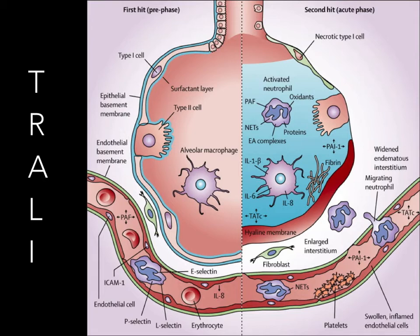Generally, these events are coupled and exist prior to the transfusion. The second hit is neutrophil activation that leads to the release of cytokines, reactive oxygen species, oxidases, and proteases that damage the pulmonary capillary endothelium. This damage causes inflammatory, non-hydrostatic pulmonary edema.